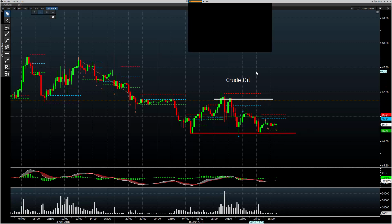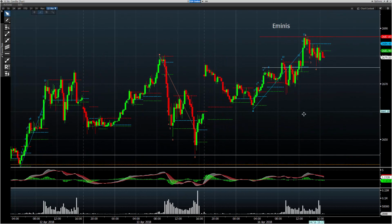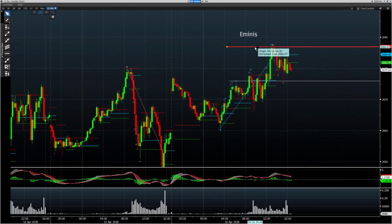Take a look at E-mini. So E-minis to start the U.S. session were on a sell bias. Two real spots to look at. Well, I say two. This was our resistance zone number two, 26.87. I was really more concentrated between 75 and 80, and there were two rotations off of that.